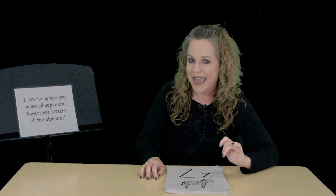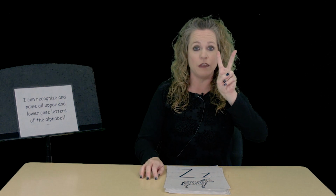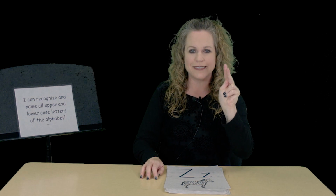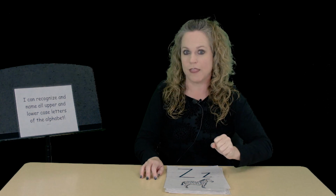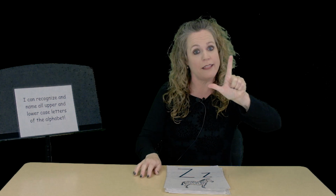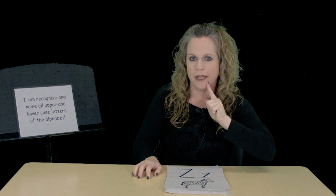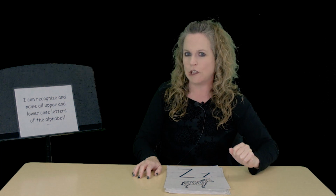I like the letter K because it's the boss of my name, my Katie name. For the letter K, take the number 2 and put your thumb in the middle. This letter is K. And the sound, K. The letter L is the number 1 and your thumb. Look at that. It looks just like the letter L. And the sound, your tongue's going to stick out a little bit. The sound is L. Now next is the letter M.